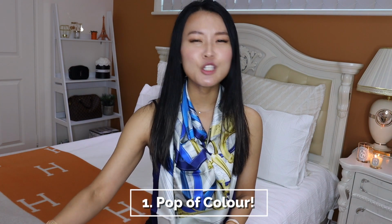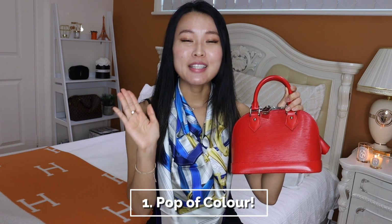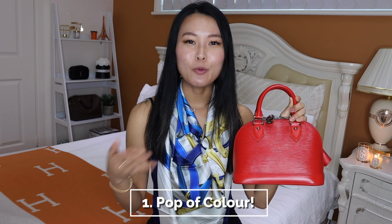So starting with the first on the list is of course a good pop of color handbag. So the pop of color handbag needs to be in a color that will work with your whole wardrobe. Pretty much have a look at your wardrobe and work out what type of color will go perfectly with a lot of outfits that you wear.